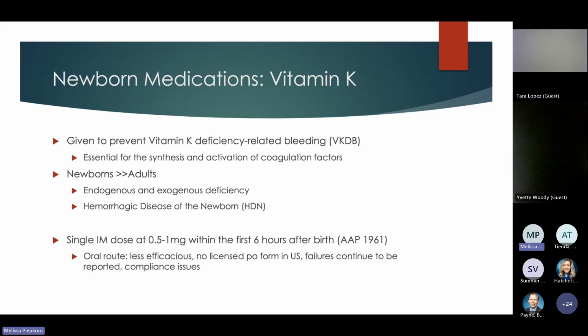Luckily, the treatment is what we consider very easy, right? One single IM dose of 0.5 to 1 milligram, depending on the weight. And again, it doesn't have to be right away, just within 6 hours. And the AAP has been recommending this since 1960. So we have been doing this for a very, very long time. And millions of babies have been given vitamin K. I think that's important.